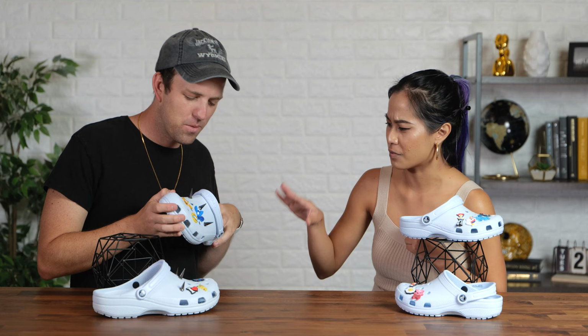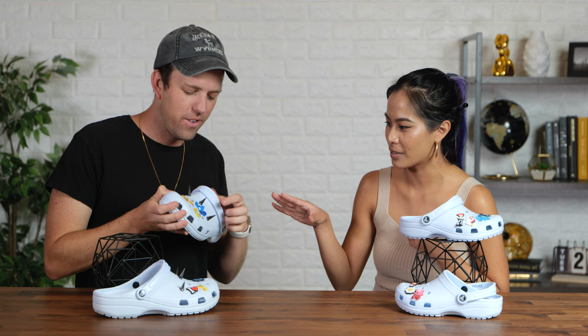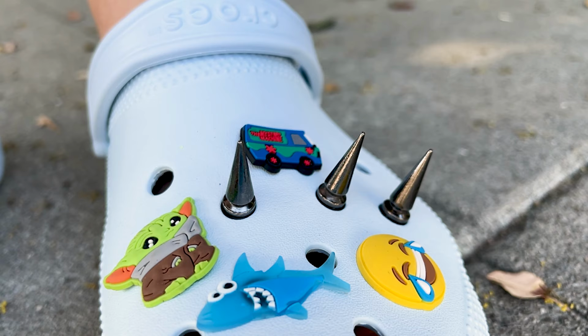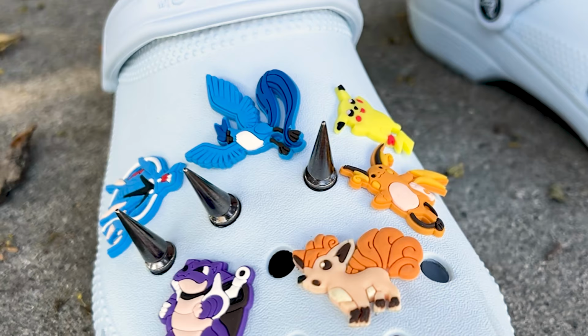But then of course you got, I'm very jealous of your spikes actually. Hold on, can we get a spike moment? Yeah, actually, so I made these myself. A DIY king. Yeah, and then you know, it reps the inner goth in me.